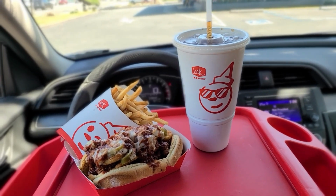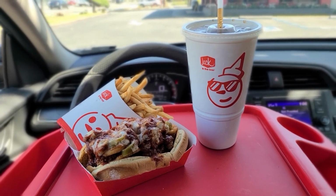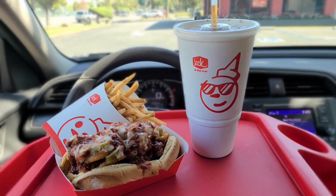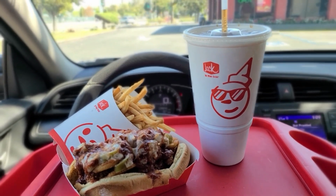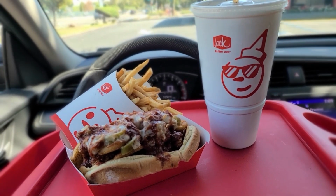All right, amigos and amigas, I'm at Jack in the Box today, and we're doing the new spicy chicken Parmesan sauced and loaded Sando. It comes with a drink and fries and everything nice, and I got me a little Dr. Pepper. Look at that, they just loaded that thing up, huh? It is sauced and loaded.